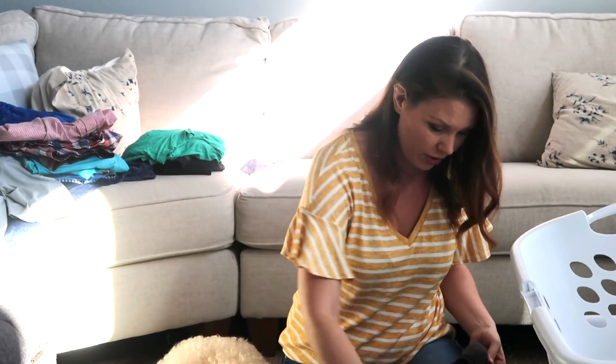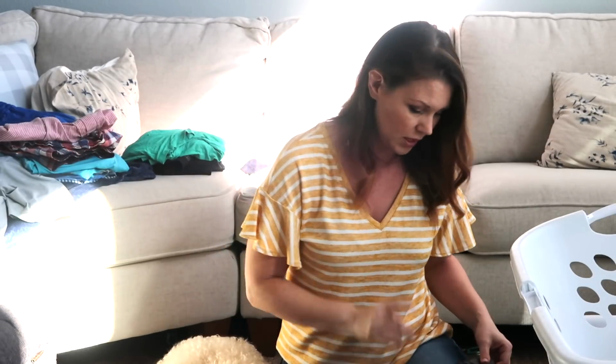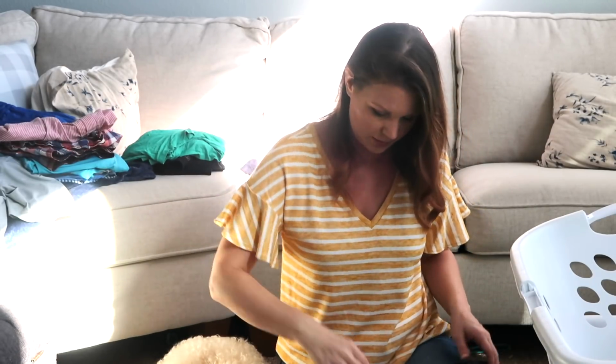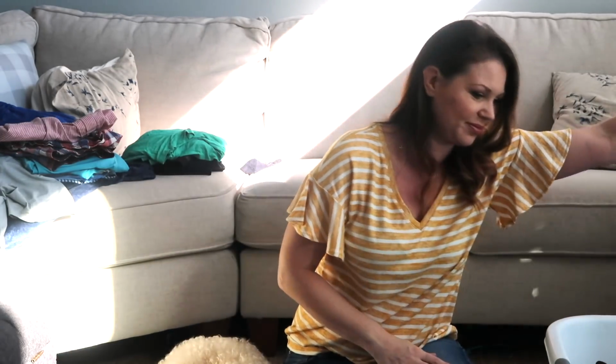Peroxide for any blood, and also cold water. Never, never, never try to get out blood in warm water. It will set it. Never, never. That's another little tip I have for you guys. One load, done.